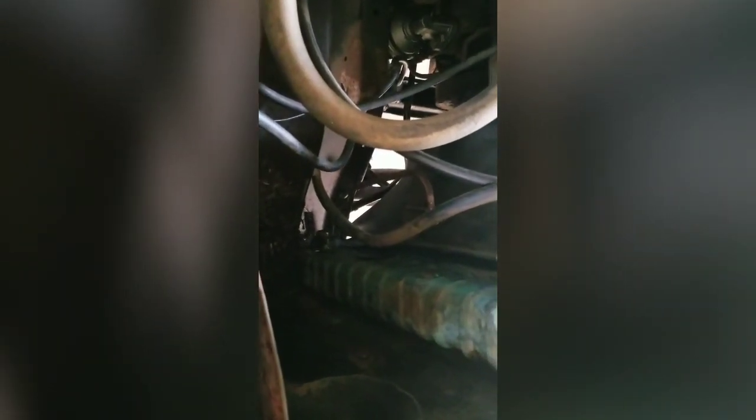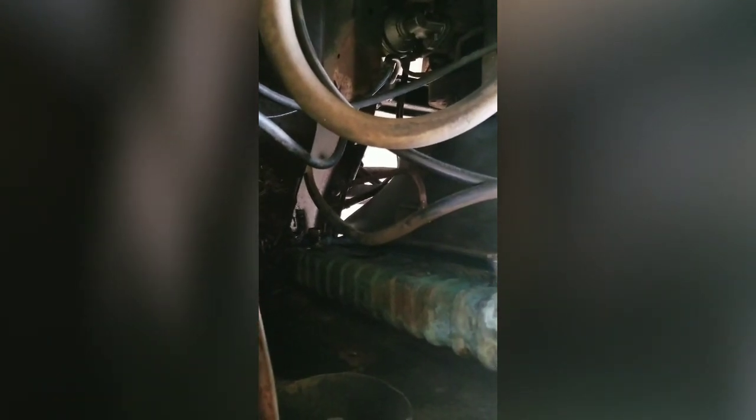Alright, so got these two fronts loose. The top one, I actually sprayed both of these with PB Blaster 2 or 3 times last night to let them soak before today. And the top one broke loose fairly easy, even though it was rounded. And then the bottom one broke loose, but it tore the line apart, which, it doesn't matter. We have new lines, but it kind of sucks that did happen because I could always pull these out in one piece if it's possible.